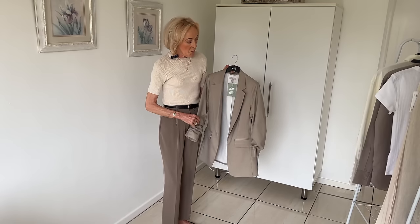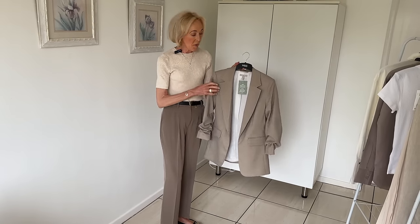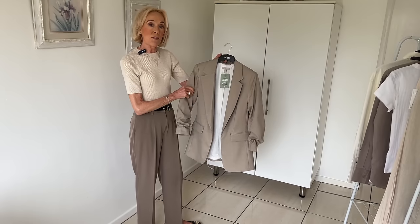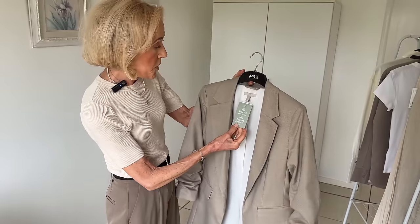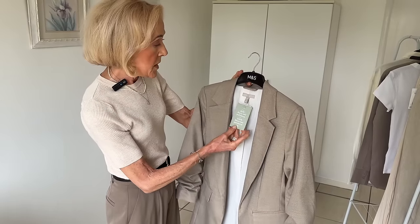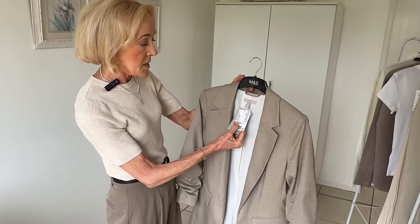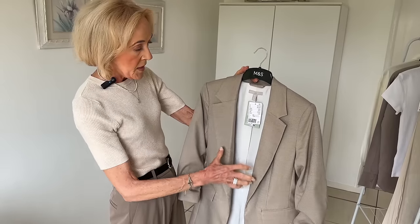This is the first piece I want to share with you. Now, you know that I really like H&M tailoring. I think it's really well done and quite sharp. And this is a blazer in this lovely light beige colour. So let me come a bit closer for you. This I've picked up in a Europe size 36. It is a UK size 8. And this was £42.99.